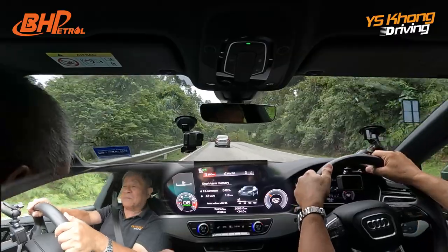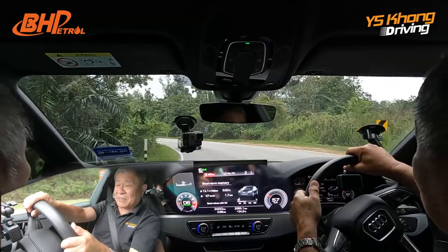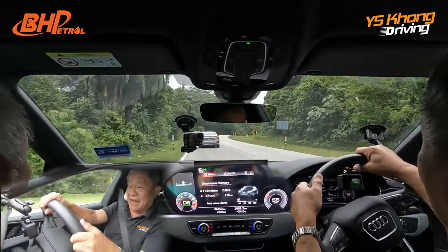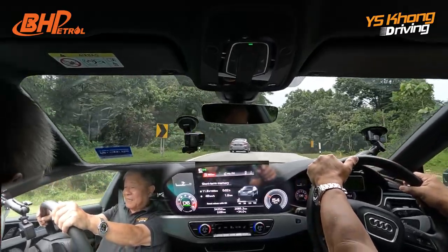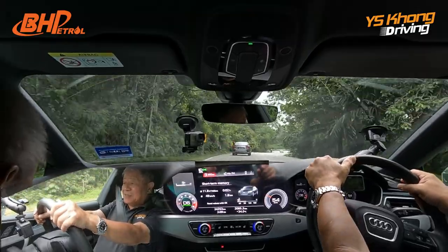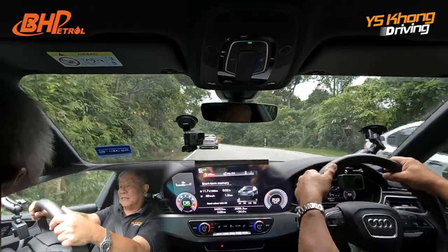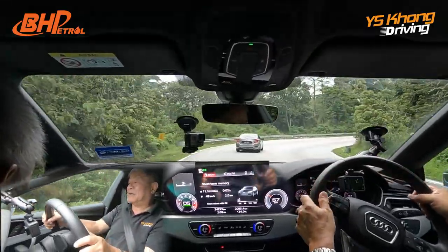Anyway, we've only gone 1.6 kilometers, and we are showing 12.3 liters per 100 kilometers. And what speed are we going? We are going at the speed of the car that's in front of us. We're just following that car and doing what normal people would do on a road like this, except that he's braking, I'm not.